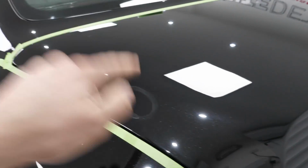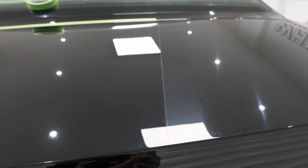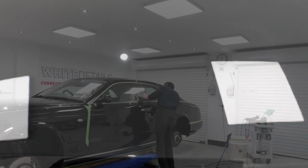So revisit that, start to work across. This side we do have some more deeper marks. But overall, that's a nice comparison. It's a nice visual identifier to say before, after.